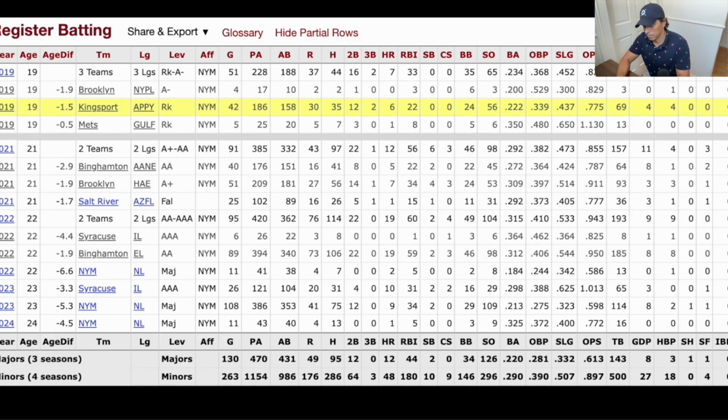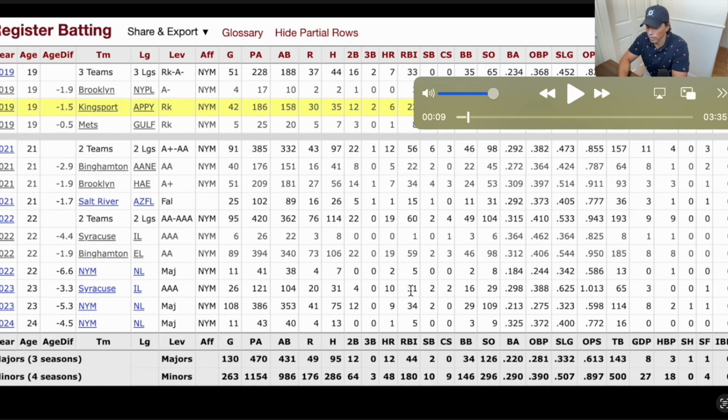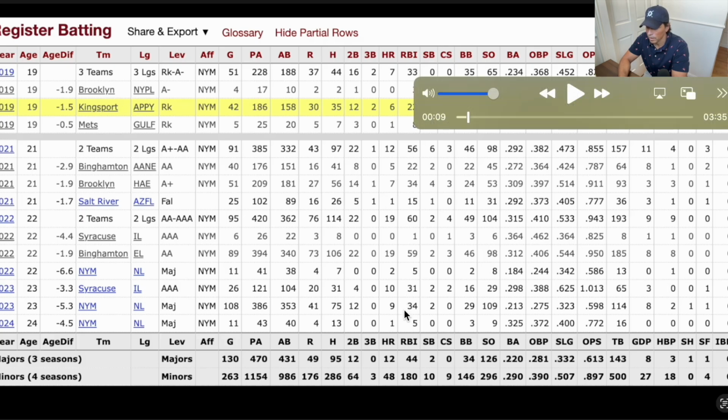So, look, at 6'3", 210, this guy's got to be going for homers. Something happened in 2023 at Syracuse. He's capable of some serious power. That's very good performance. Basically a .300 average and a home run every 10 at-bats. He really killed it, and that got him sent up to the major leagues. But he just didn't really do the same stuff.